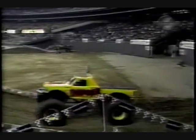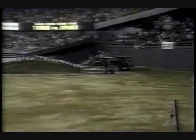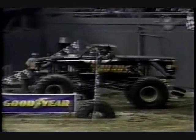It happened on the line. A puff of smoke out of Taurus, and he just sits there. The truck dies. Meanwhile, Invader is going down the track. It's back to the pits for Taurus.